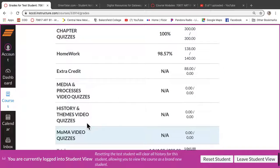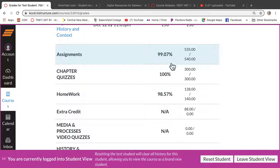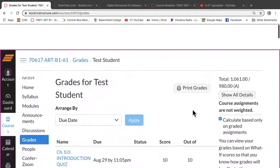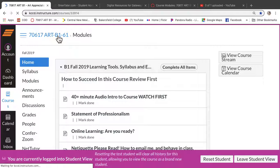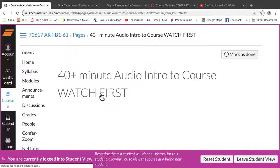Don't worry about all that here, because up here it might say 50%, 150, and that doesn't mean anything. What matters is the points, okay? The other thing in Student View I want to do is to look here and to do the mark done.